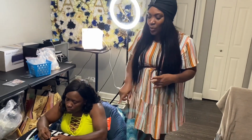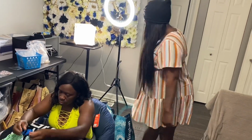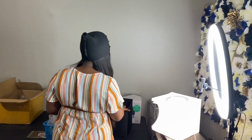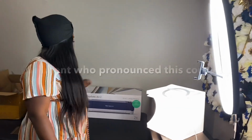She found this cool little table, and she's in one of the bean bags. Like I said, this is the table. We're still breaking stuff down. Again, y'all, it's not the neatest right now, but y'all know how it is. And then I got a new machine, the Cricut.